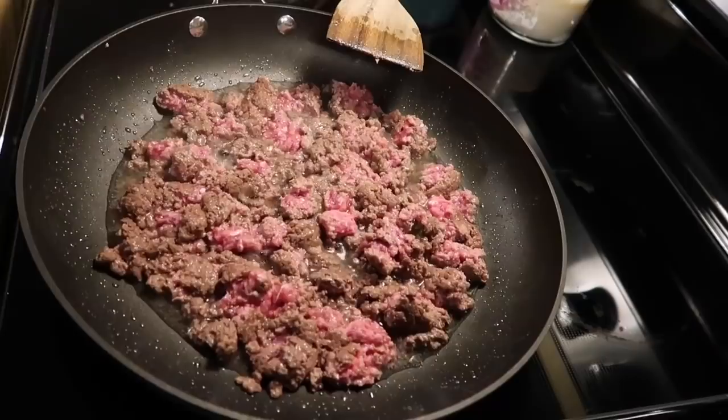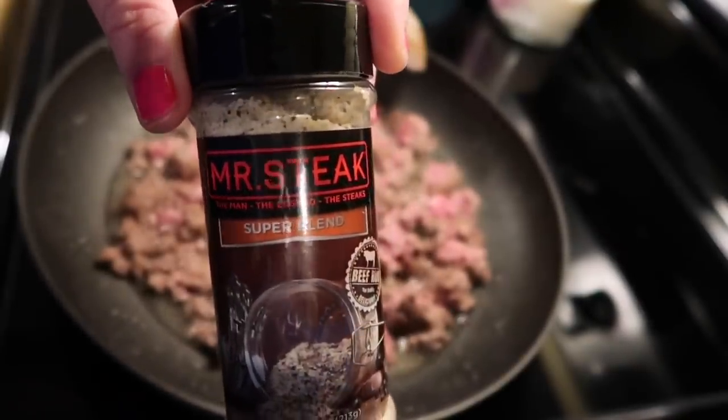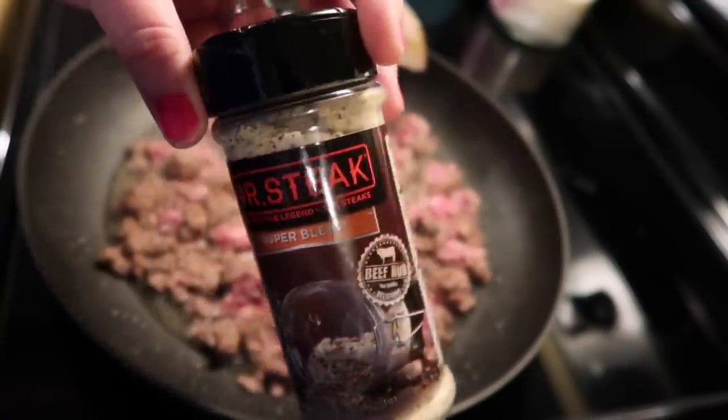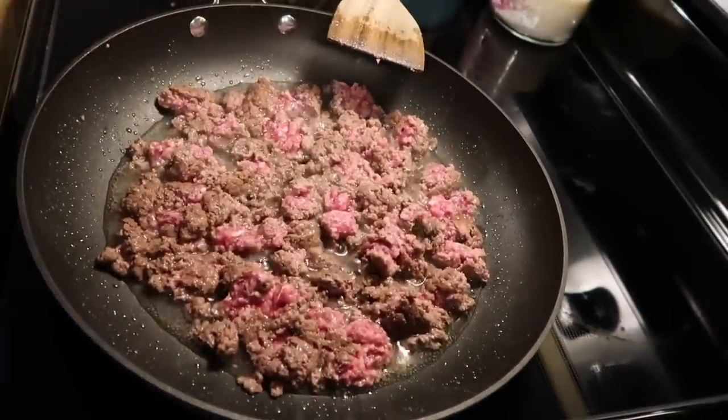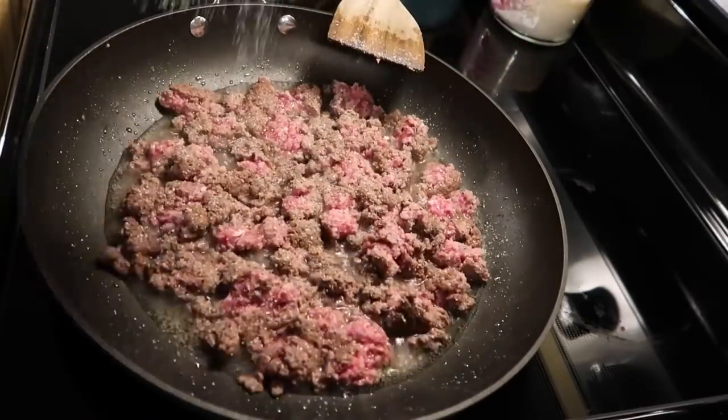Now let's talk about these cheeseburger sliders. So I'm browning up 1 pound of ground beef that has been seasoned with this Mr. Steak Super Blend seasoning, which is basically just a blend of salt, pepper, onion, and garlic powder, and just a couple other things. I'm pretty sure I purchased this at a Bass Pro Shop.